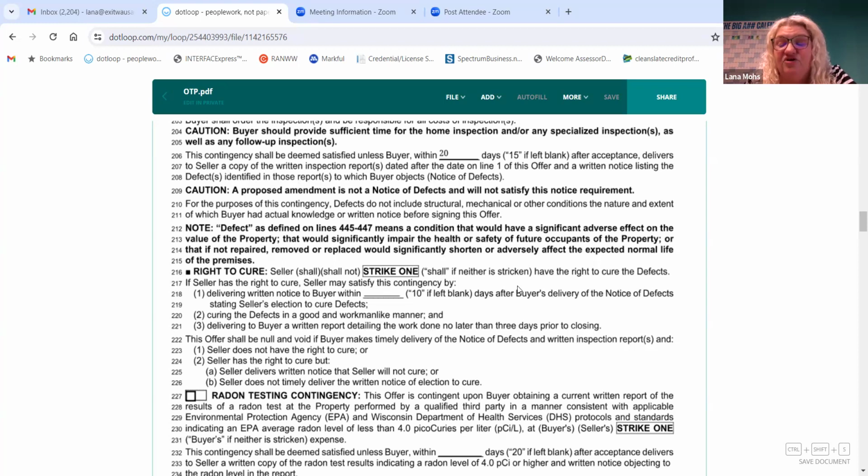You might, and you should be a buyer's agent to do this, write seller shall not have the right to cure defects. That way, if you give them a notice of defects, it's over, it's done with. You walk away from the offer. If there's one defect, you can walk away from the offer. You don't have to ask the seller to fix it at all.